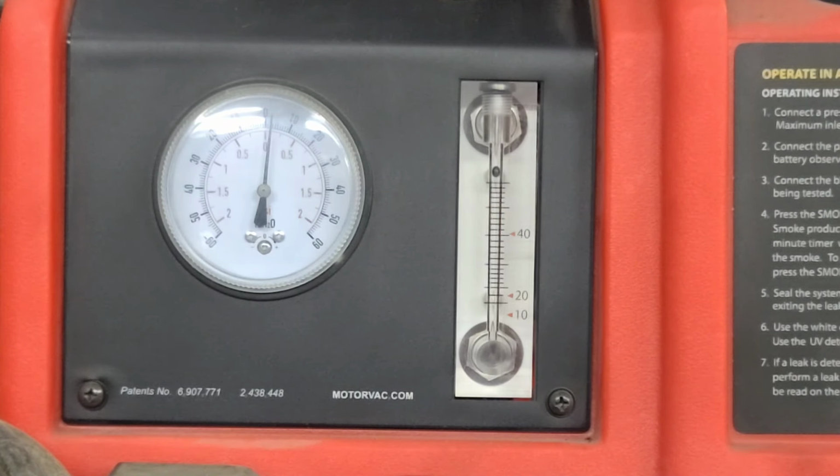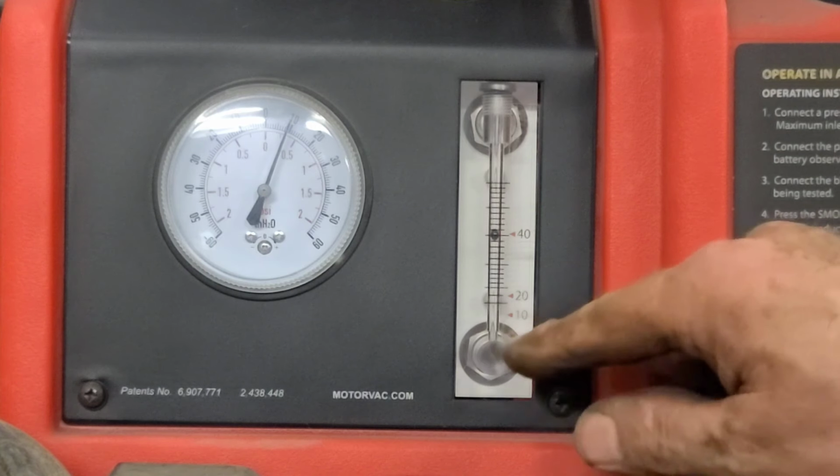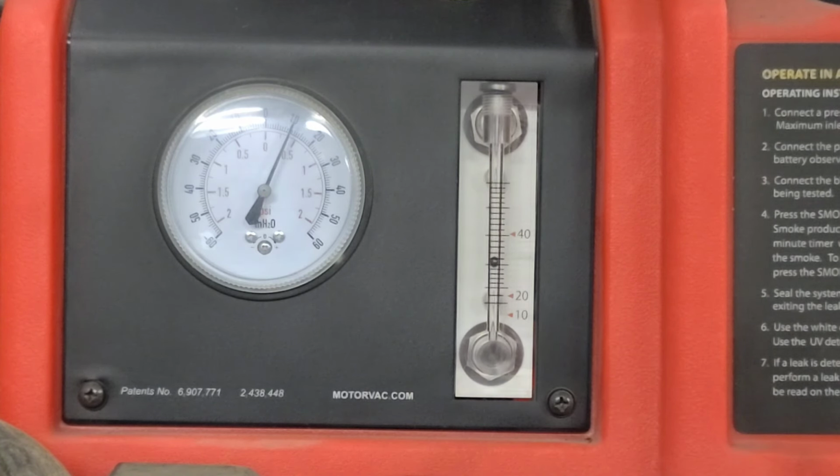So I'm going to command it on with the scan tool. CVS on, key on, engine off, automatic. Now the pressure should start to build in the tank and the flow should start to drop. By rights, it should drop all the way down to the bottom here. Now I can't run an evap test because the fuel level's too high. But based on the fact that the system is building pressure now, and we're less than 10,000ths of an inch, we're sealed.